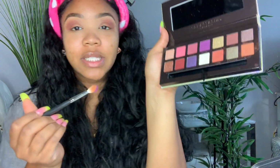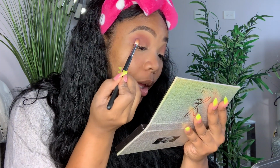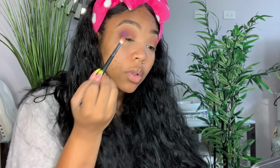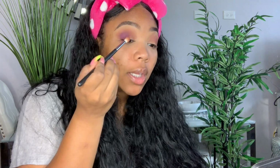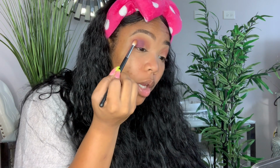Big Wig is a deep matte purple. Well, it's more of a plum. So I'm gonna pack Big Wig onto my outer lid to get that good color payoff. Of course, Anastasia shadows are so good. You don't even need to do too much. They come through on the shadows.